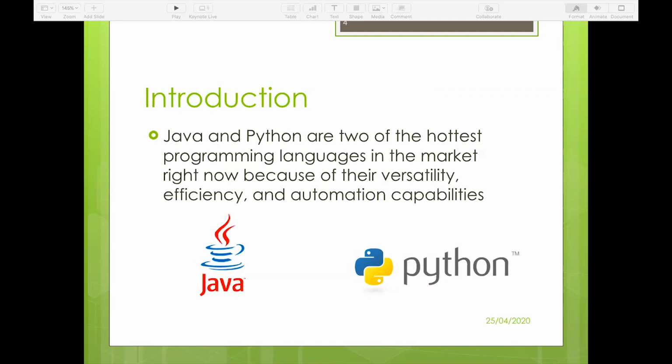Versatility, as in they are cross-platform and they have a variety of applications. So they are very versatile and can be used in different applications. These languages have been around for two to three decades, and that's why they are trusted, and everybody knows that they are efficient and powerful. And recently automation has started in the market, and there are various technologies supporting automation. Java and Python are the leading runners there, and they have this flexibility within their languages. That's why they are capable of automation.